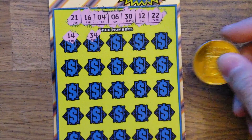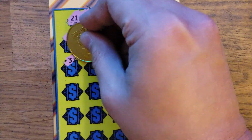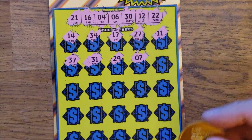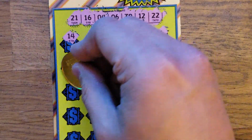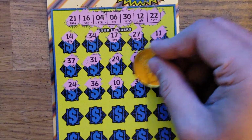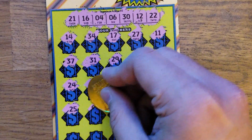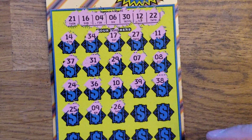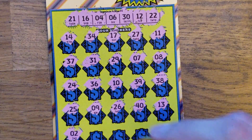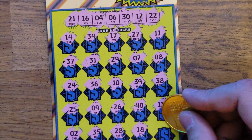14, 34, 17, 27, 11, 37, 31, 29, 7, number 8, 24, 36, 10, 39, 38, 25, number 9, 26, 40, 13, last row, number 2, 35, 28, 18, and last but not least 15.